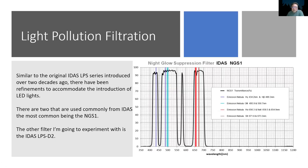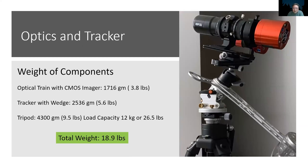So there's lots of different choices here. I noticed that Damposi's been using nebula-based kind of notchings for some of his. Actually, I think this might actually be wrong. I'm just looking at this graph. It doesn't look quite right. This may have been labeled wrong. But anyways, you can get the idea with these light pollution filters. Basically, you're notching out the wavelengths that you don't want. So they do exist. I'm using this Nightglow, and they also have a D2 now, which notches out LED as well.